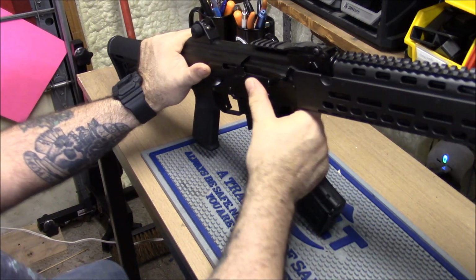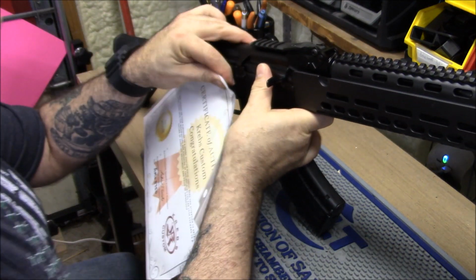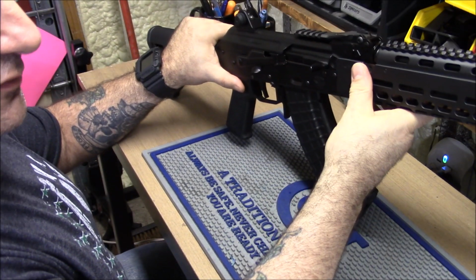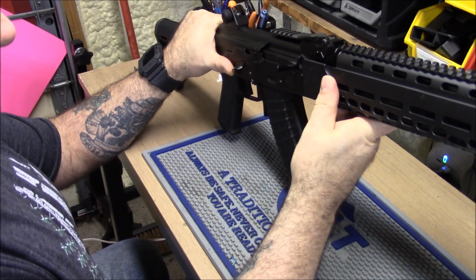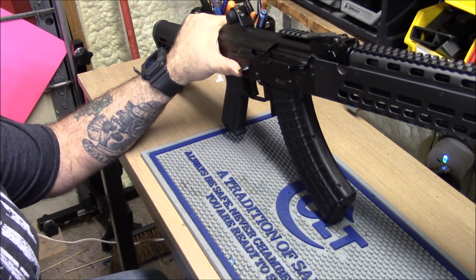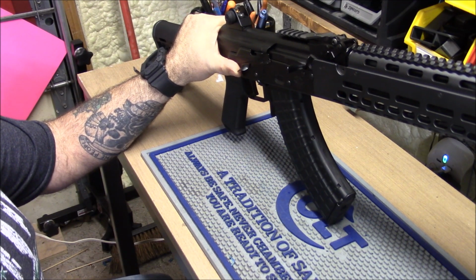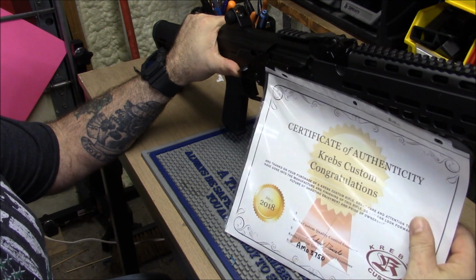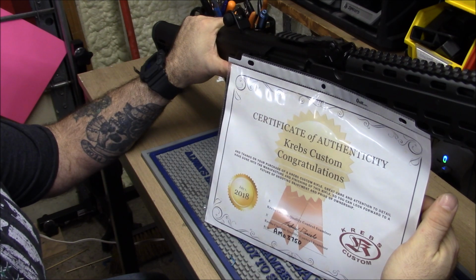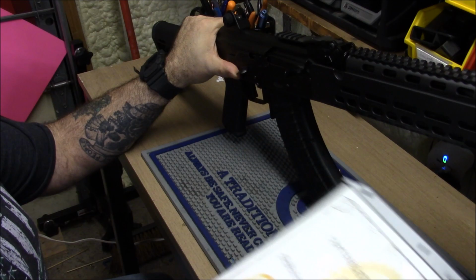Alright guys, another thing I want to show you, when you receive this rifle, it comes in a big, beautiful plastic hard case with dense foam, which a lot of rifles come with that shitty squishy foam with the real flexible plastic. The case you get with Krebs is not real solid, but it's a step up, so it's a decent case. And you get a certificate of authenticity with the congratulations. And the serial number's on there. Because it is something special. It really is.